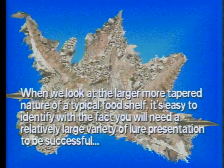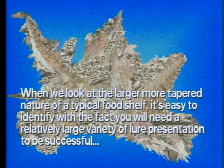When we look at the larger, more tapered nature of a typical food shelf, it's easy to identify with the fact that you will need a relatively large variety of lure presentations to be successful.